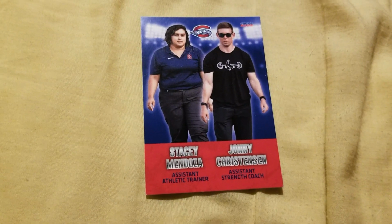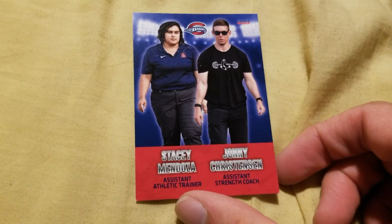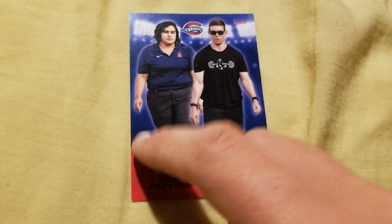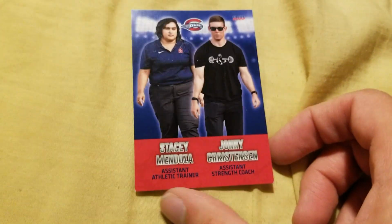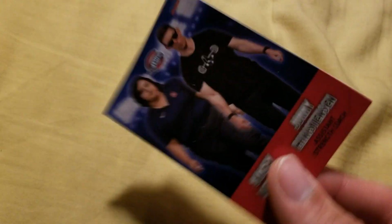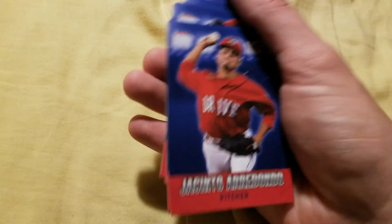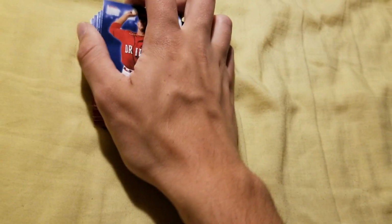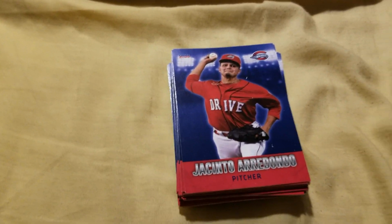And we have two on this one. Stacy Mendoza is the assistant athletic trainer, and Johnny, oh, I guess they aren't the same position. So she's assistant athletic trainer, and then Johnny Christensen is the assistant strength coach, if you couldn't tell by his shirt. Alright, and we don't have a mascot card with this one. Kind of a rarity. Usually when you have full team sets, especially at this level, there's usually one, if not two, mascot cards.